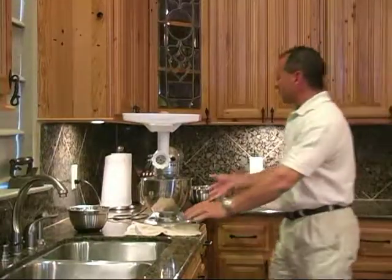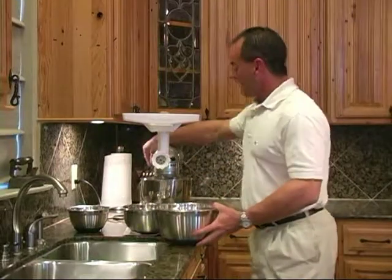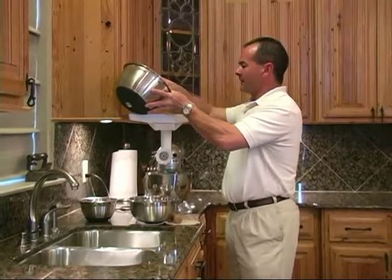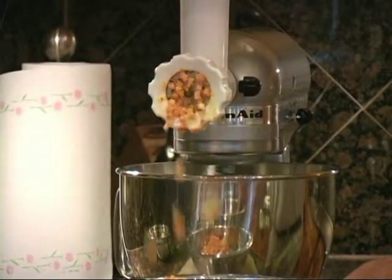Okay. We're going to go ahead and grind out 3 pounds of crawfish. And again, you want to put your setting on about 2. And it is kind of messy, so you do take your time with it. Okay, now this is grinding relatively well.